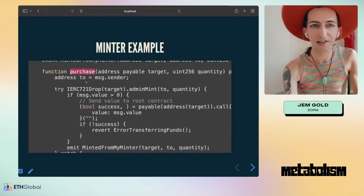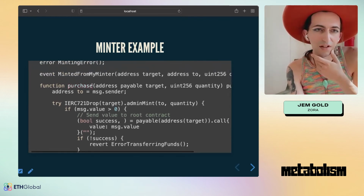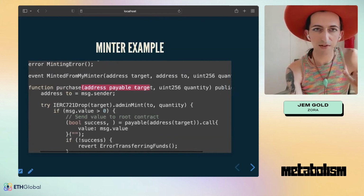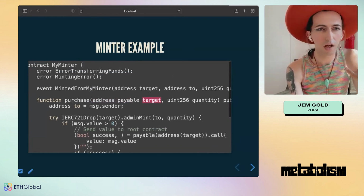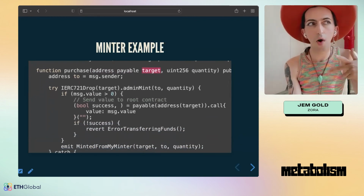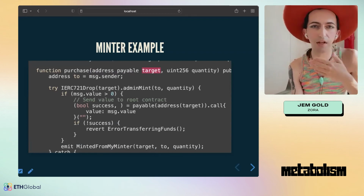Again, this is the skeleton. You want to fill in the blanks here yourself. So let's look at the signature for what I've done. The signature takes a target, which is an address of a drops contract. You could also pass in the target in the constructor and just store it on the contract. But it's nice to have these modular drops that will work with anything where your contract is an approved minter. So you can't call it on any contract. This contract has to be approved, but there you go.